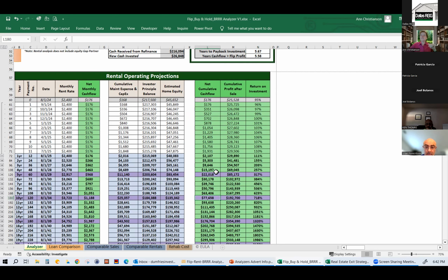Well, let's say even in 5 years. So basically in 5 years, you'll make 22,000. See, so that's where you remember that return on cash. You can see where it comes out here. But if you turned around and sold that property in 5 years, you'll be making 85,172. Now we've taken into account what the appreciation of the property is, based upon what you put in for that projection, and we've taken out the cost to sell it. So that's 370% return on investment.